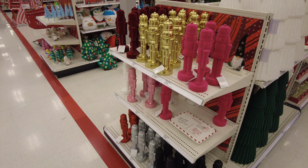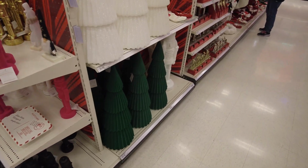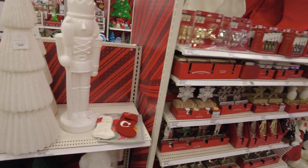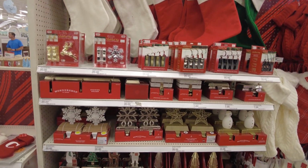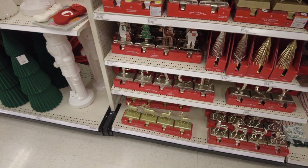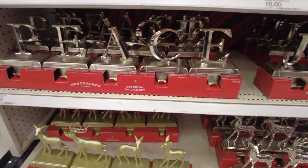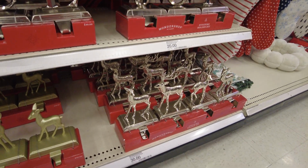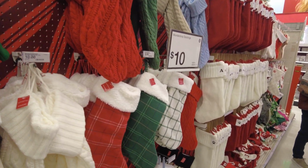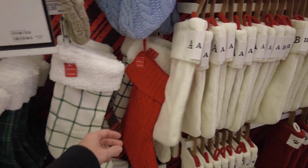Okay, so on the end cap here you have nutcrackers in various colors. More of these trees, which I assume would be for indoor decorations. I think last year I debated getting something like this for when it was on clearance, but I didn't end up really having a need for it. But they have various signs like the word peace. It's meant for stocking holders or the reindeers. All of your stockings, they have the letters on them.